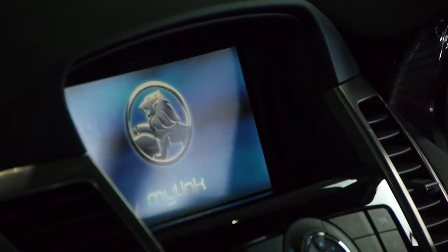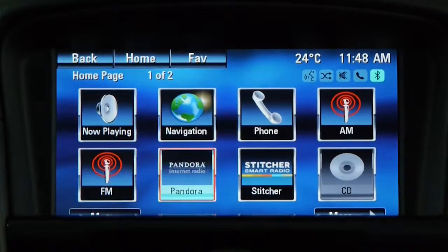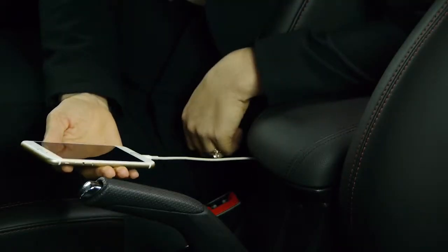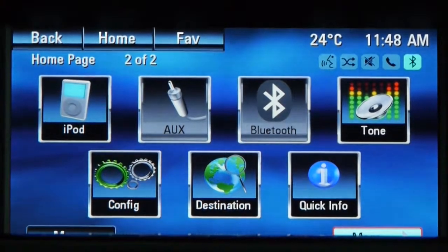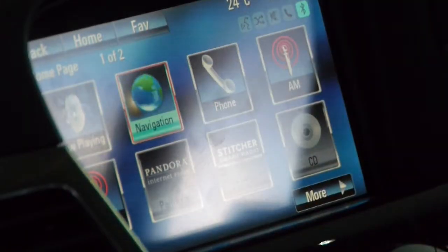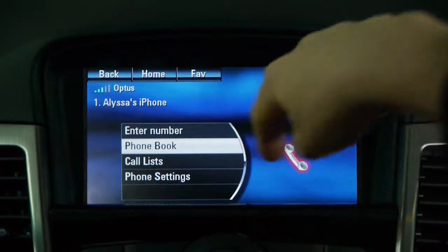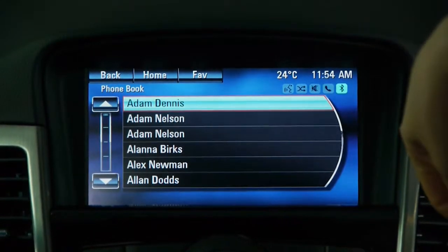The Holden MyLink system features a 7-inch colour touchscreen, built-in app technology with Pandora Internet Radio and Stitcher Smart Radio, iPod connectivity, hands-free calling, Bluetooth audio streaming, Siri eyes-free, satellite navigation and voice recognition. Navigate to Zupps Mount Gravatt, and access your phone contacts, calendars, reminders and playlists.